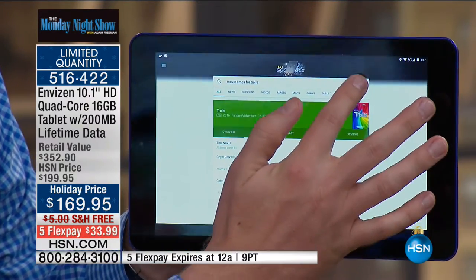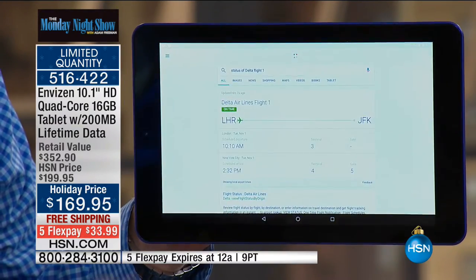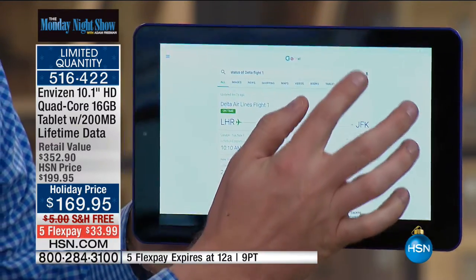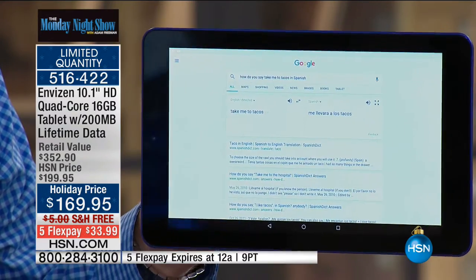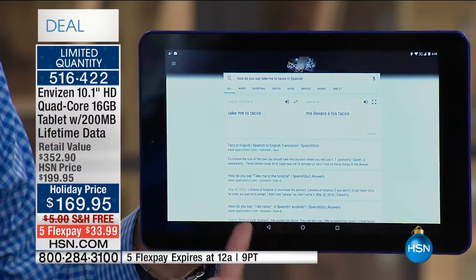What if you're stuck in the airport? Status of Delta Flight 1. It shows you exactly where the flight is in midair. So now you no longer have to wonder, is it late? Is it on time? It'll tell you exactly. Or how about this? How do you say, take me to tacos in Spanish? I took a cruise to Cancun. I took my tablet with me. It's my own translator right there, Adam. They told me how to say, take me to tacos in Spanish.